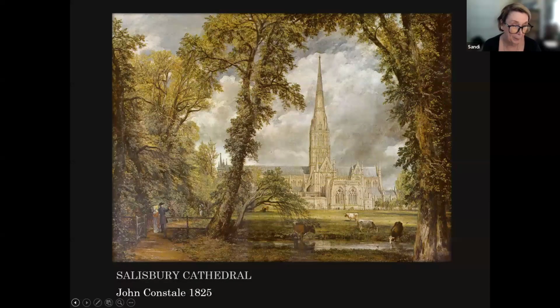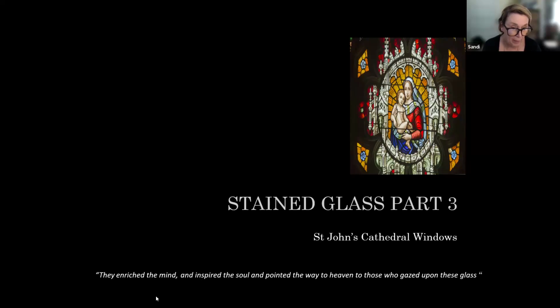So let's go back. It's hard to grab these things. The stained glass windows, they enriched the mind and inspired the soul and pointed the way to heaven to those who gazed upon these glass.